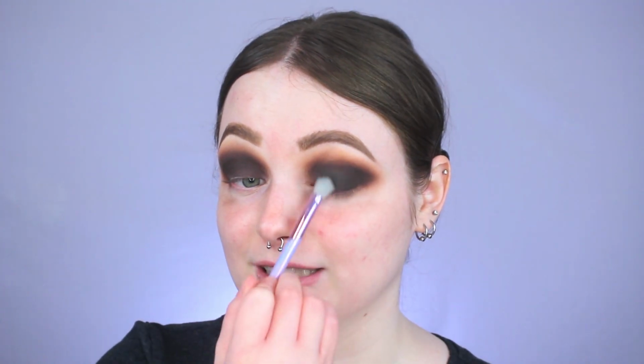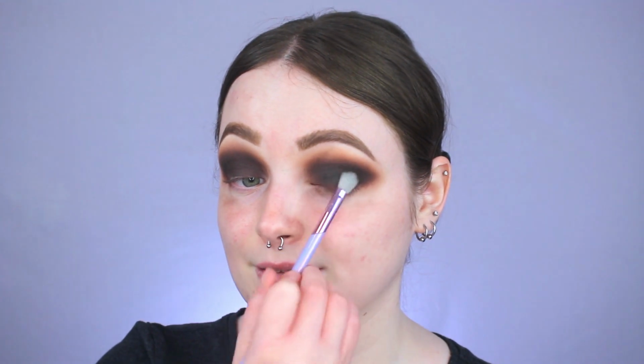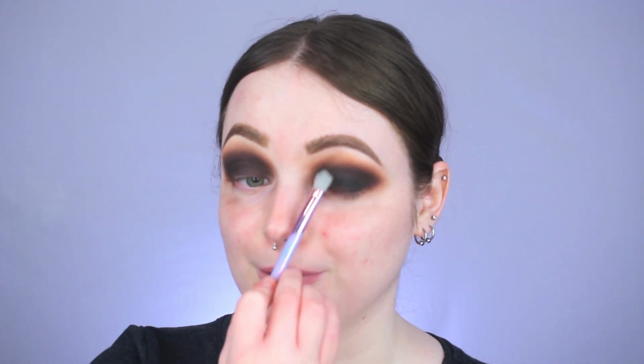Now I cannot stress enough when you do this, you want to make sure that you are pressing that pigment into that base. Because otherwise, if you do a swiping motion, it'll disturb it, it can get chunky monkey, and it can just be a real hot mess and super hard to fix. But if you press it in, you're going to be setting it a lot better, and also you'll be getting true pigmentation.